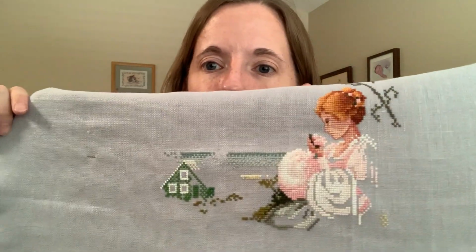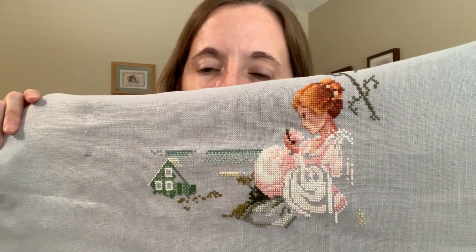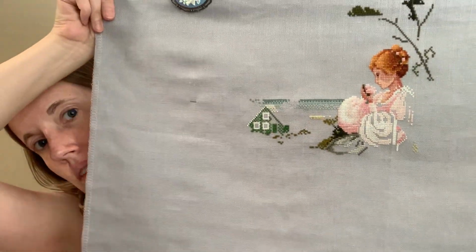So I'd like to change this out to be a white house with green trim, because that was more what it was. It wasn't a green house with white trim. So I'm going to fix that and rip some of that out and fix it. But then if I have more time, then I will come over and work on her some more, or maybe some leaves. There's a bunch of trees at the top. So I don't know, I have a lot to do.